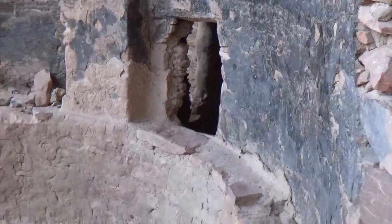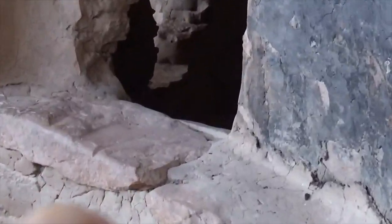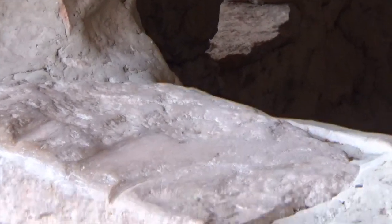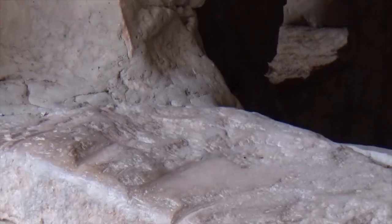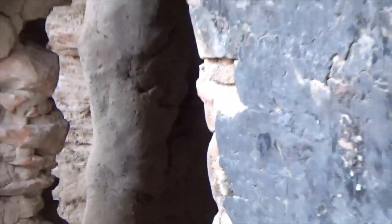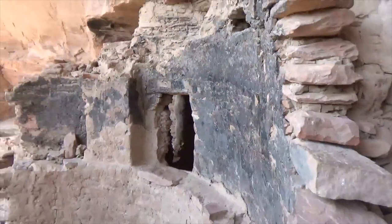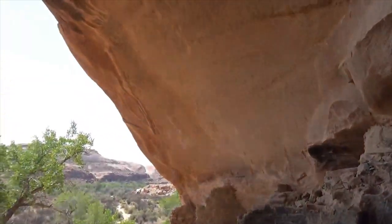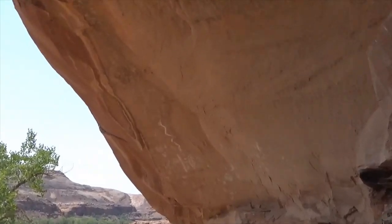And there's even grinding work here on this sill, as if it was yesterday. They did it right at the window. Clay on the walls still. Thank God this is still preserved. And look at these glyphs over here. How beautiful.